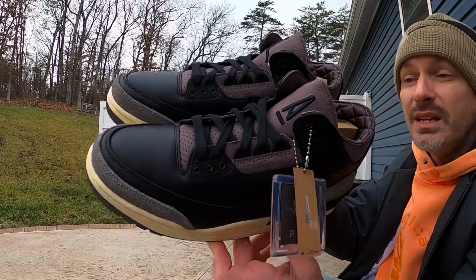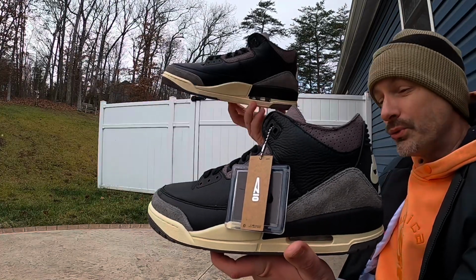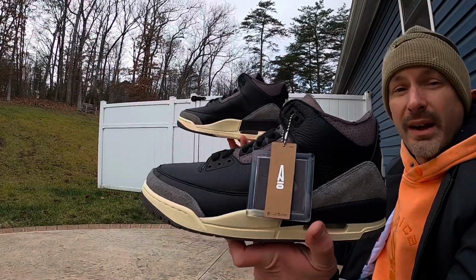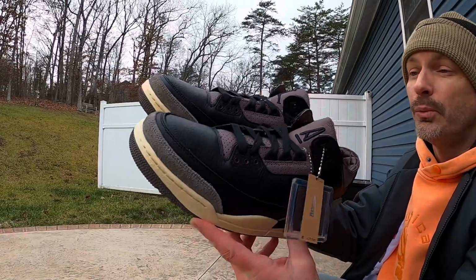If you do get these, just know that they came in women's sizing, like we see a lot of times from A Ma Maniére. They'll do extended women's sizing. You kind of just have to add 1.5 to whatever your normal men's size is, and that'll help you figure out what your women's equivalent would be.